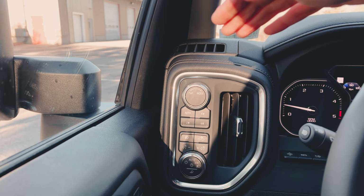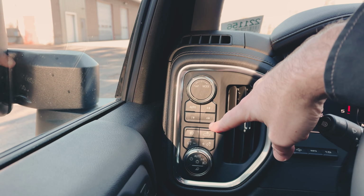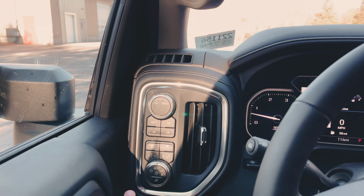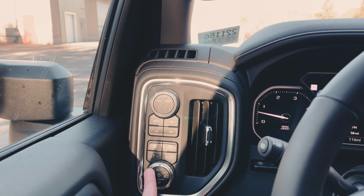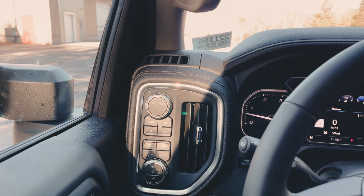On our dashboard, we've got our mode selector and 4x4 controls. We've got the spotlight over our bed, headlight controls, fog lights, and this right here will increase or decrease the brightness of your gauge cluster. Headlight controls, honestly, are probably going to leave in auto. You'll probably never touch them.